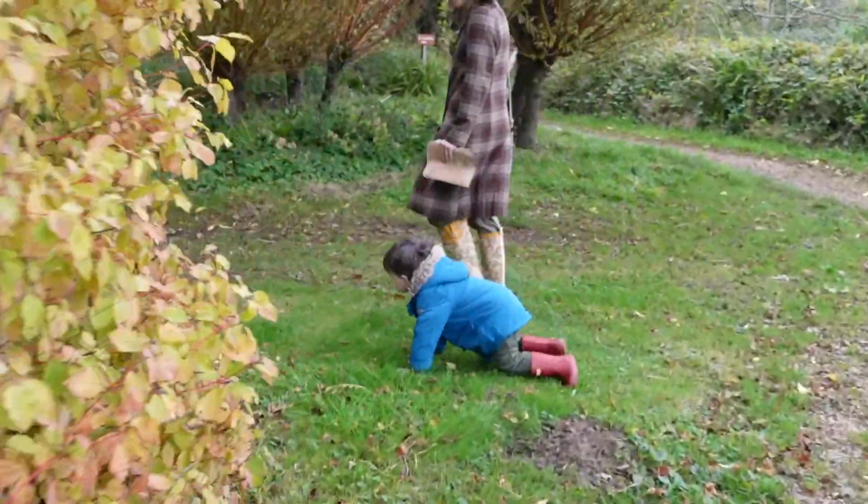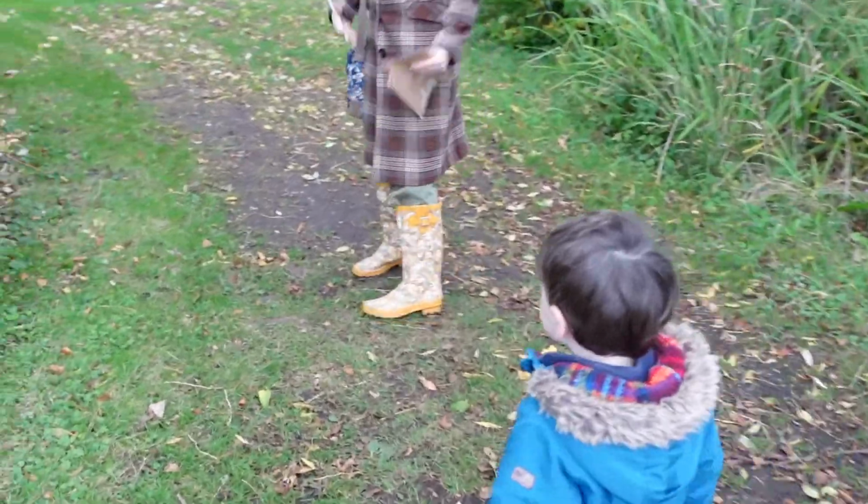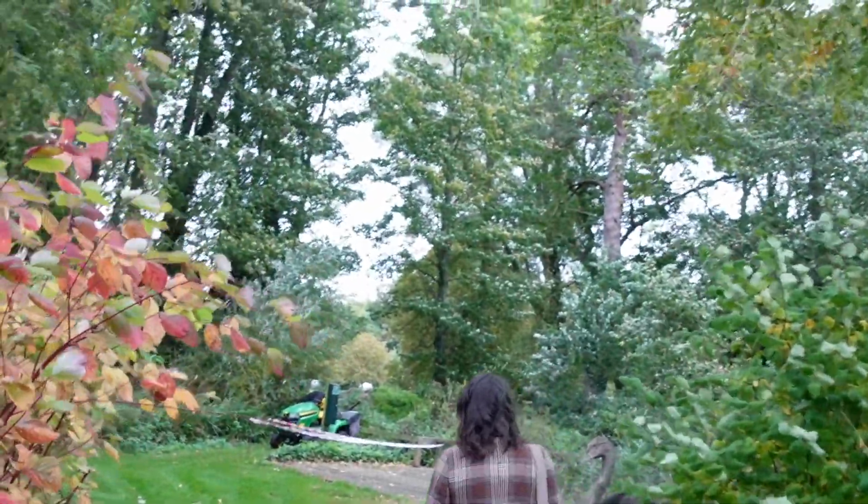Oh, what a beautiful wooden thing. It's fallen over so many times. It makes me feel better about my equilibrium.